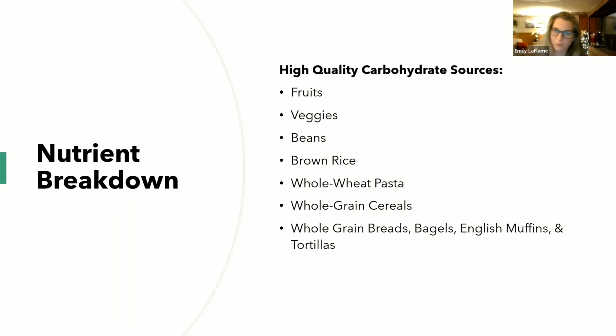So, of course, we have fruit and vegetables, beans, brown rice, whole wheat pastas, whole wheat cereals and granolas, whole grain breads, bagels, English muffins, and tortillas are all really great options for filling, sustainable carbohydrates.